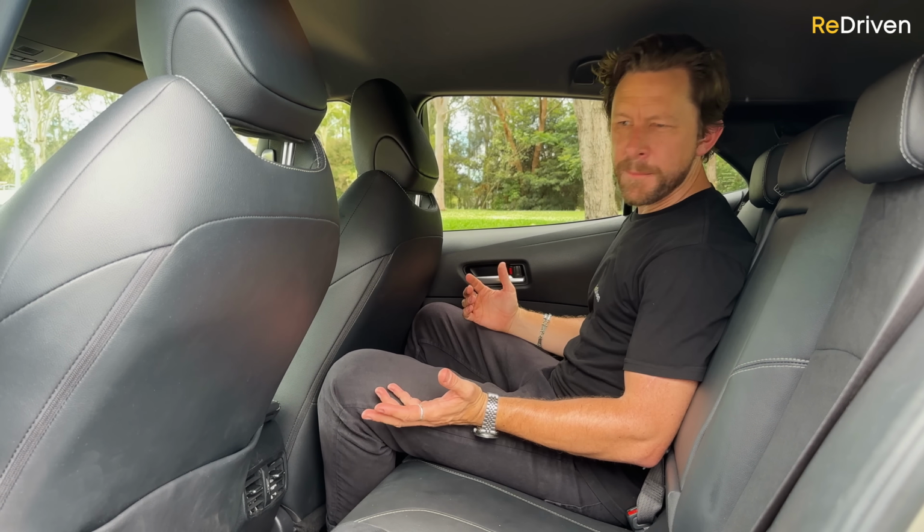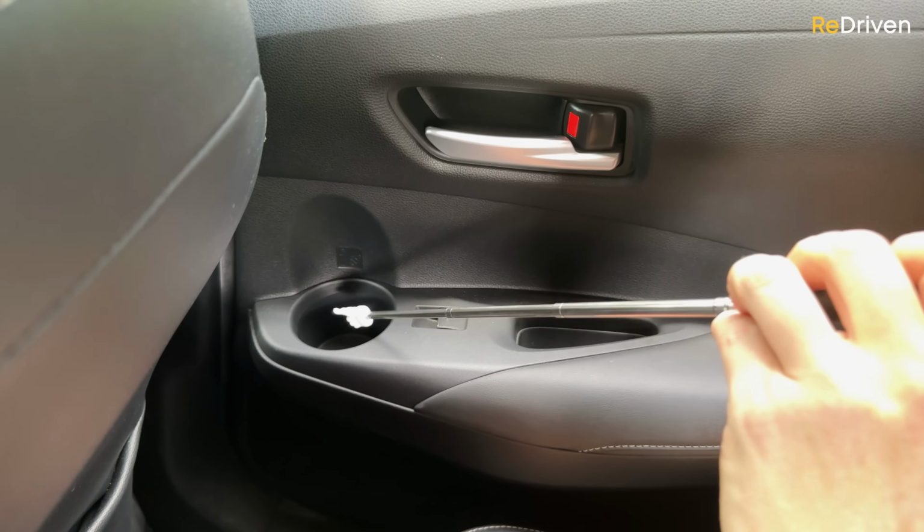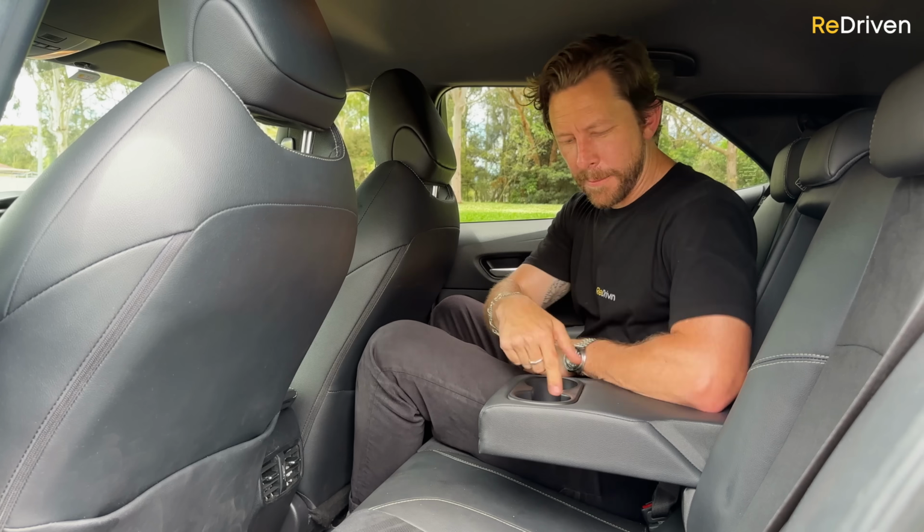And as far as practicality in the back seat, being a ZR, you get your own air vents in the back, you get a couple of map pockets in the doors, you get cup holders and a spot for the kids to hide their Lego, and there's a pull down armrest with two more cup holders in there.